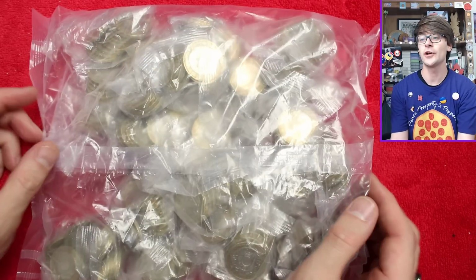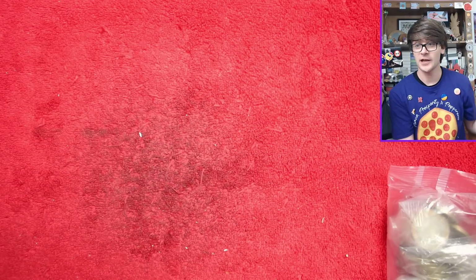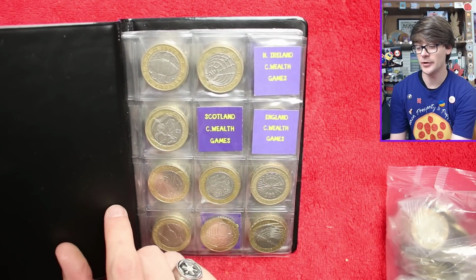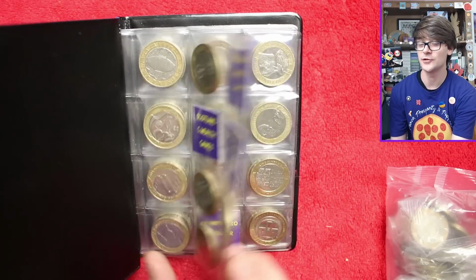Hello and welcome back. Today we've got another £500 worth of £2 coins we're hunting through, looking for commemoratives, ones with more than face value, but ideally the missing links in the book. We need 3 Commonwealth Games, Northern Ireland, Scotland and England. They are very tricky to get though.